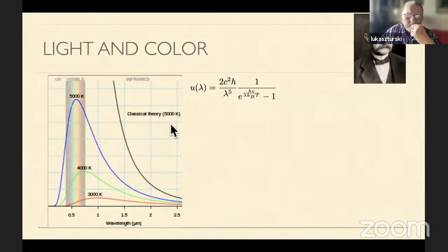And what is there is the Planck constant, the velocity of light, the wavelength, and the Boltzmann constant, which is a physical coefficient converting the units of temperature to the units of energy, and T is the absolute temperature.